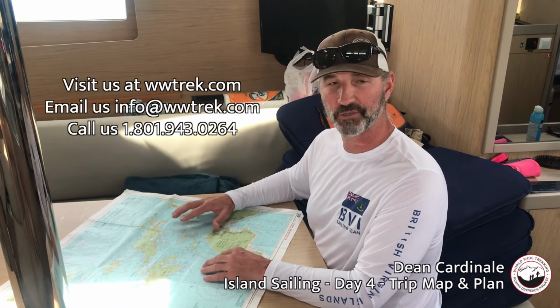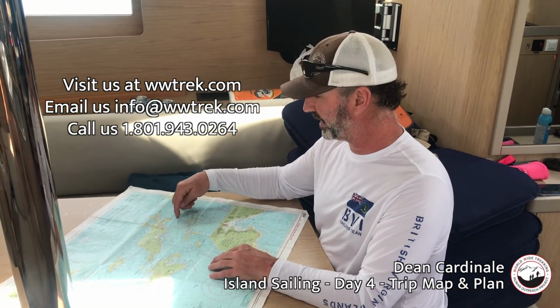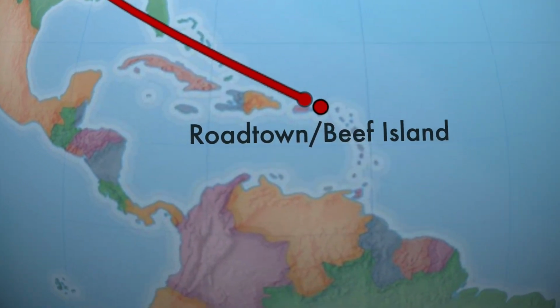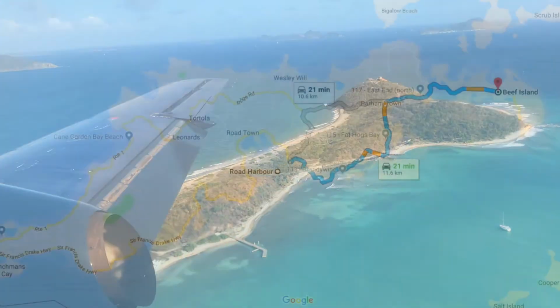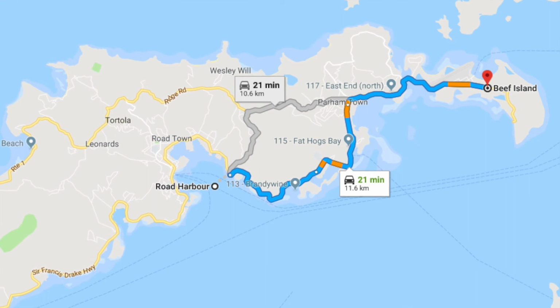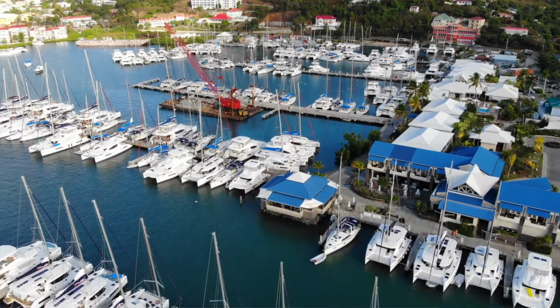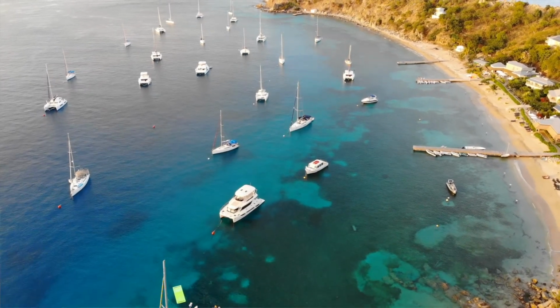Okay, so we're in the British Virgin Islands and wanted to go over what we've done on each day and what we're planning on doing. We flew into Beef Island on the north end of Tortola, and then we went to Road Harbor where we checked into the Moorings base, picked up our sailboat and provisioned at the Rite Way Market, real close to the Moorings base. Then the next day we checked out the sailboat overnight and we slept aboard, and then we set out.